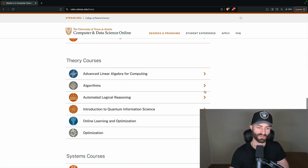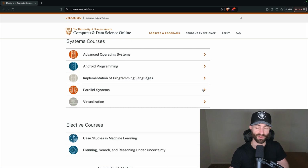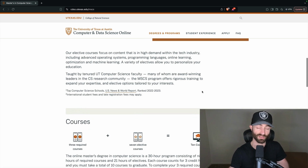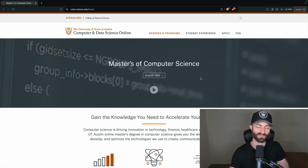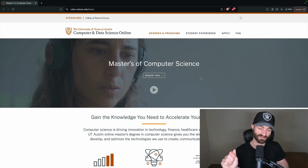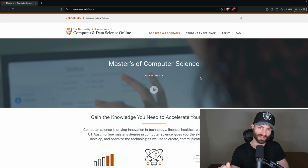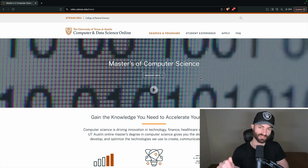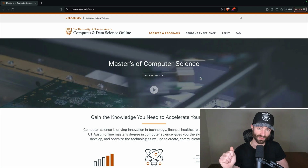And it's just a great degree. It's gotten better and better, and it's very affordable. It's just very, very challenging. But if machine learning is your thing, if you want to absolutely master machine learning, this is the degree you want. University of Texas at Austin, computer science master's, very heavy on the machine learning, heavy on the AI, really great degree, and only $10,000.